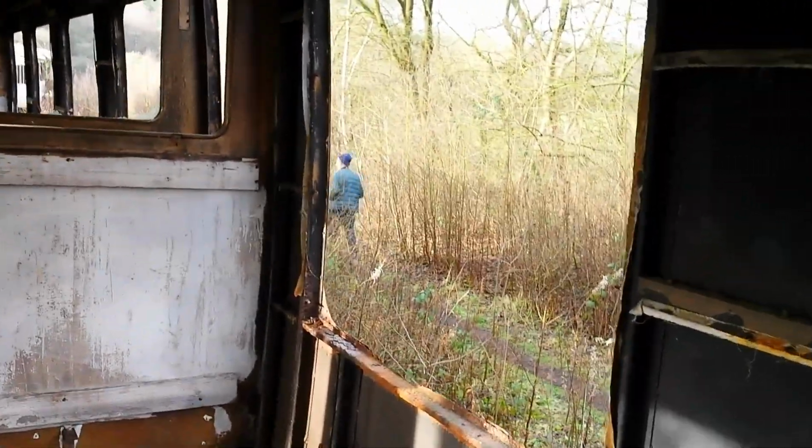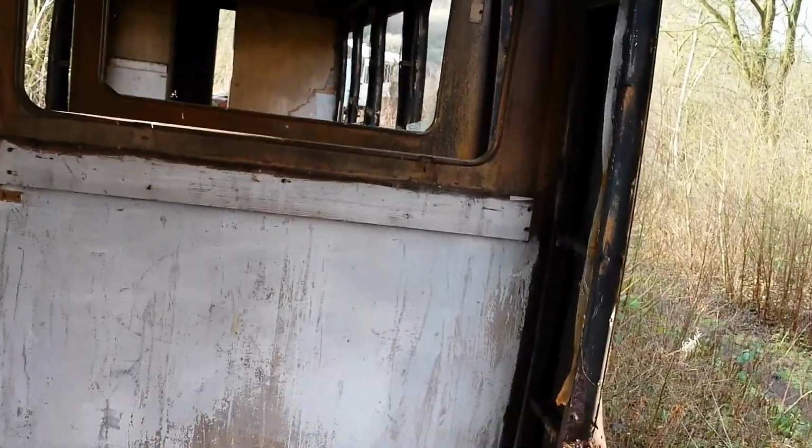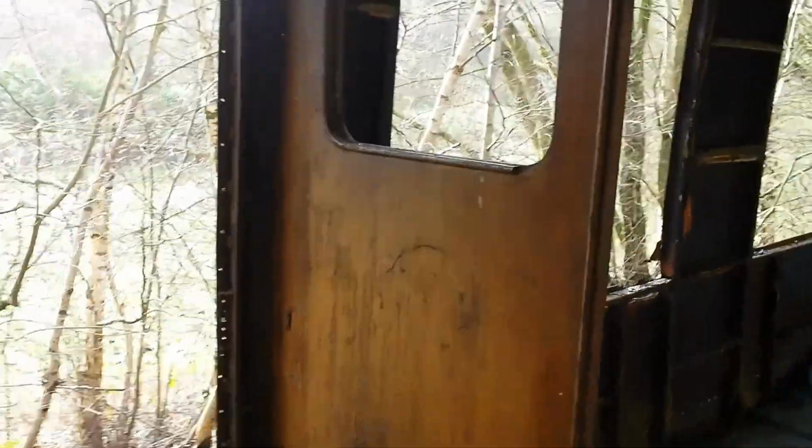Really careful where I walk. Some of these boards are really loose. Just don't want to go through them. So I'm trying to stand on the metal struts underneath.